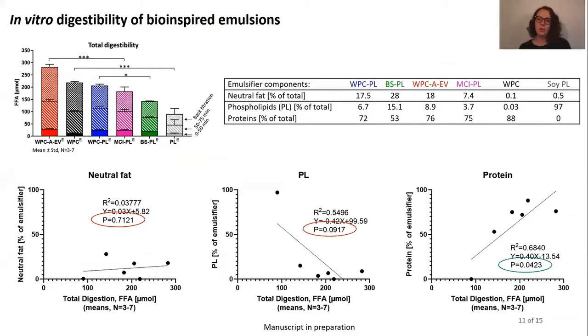To investigate what drove the digestibility of the emulsions, we looked into the emulsifier content, and we found that while the neutral fat and phospholipid content was not correlated with total digestion, a significant correlation was observed between the protein content and the emulsion digestibility.